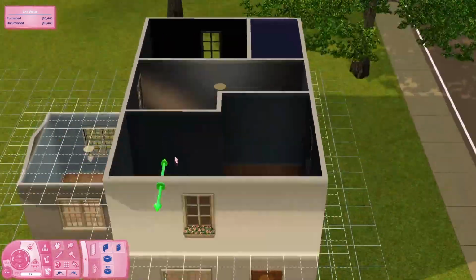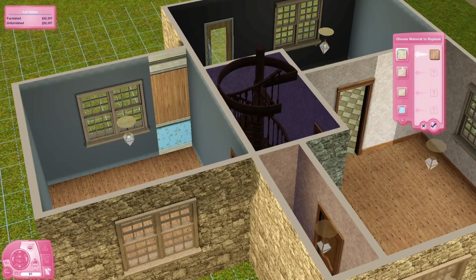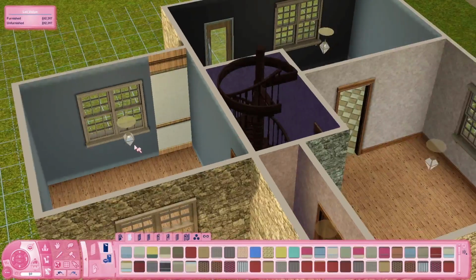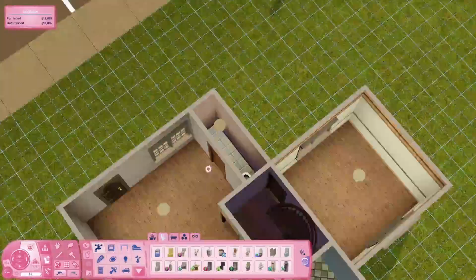And I also added some stuff for a cat. Sometimes a granny, a grandma, likes to have a pet, have a cat. So I added some stuff for them. I have a cat bed on the second floor and stuff like that.